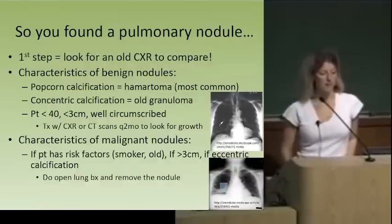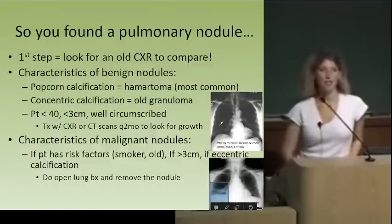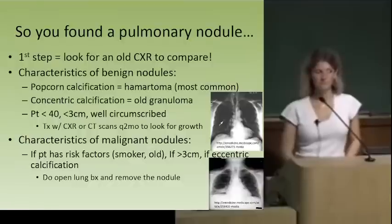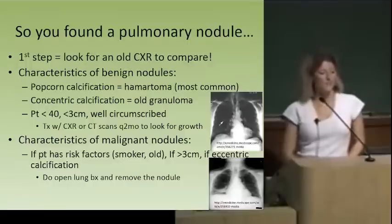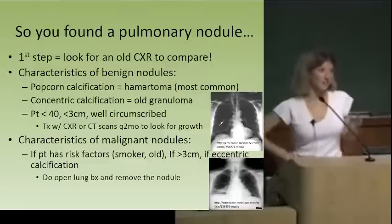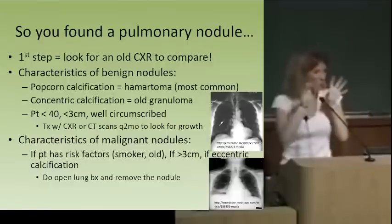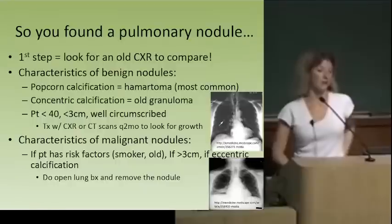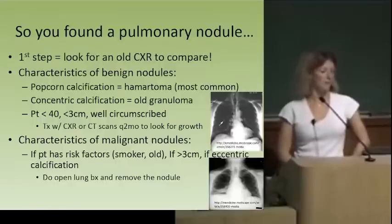What are some characteristics of a benign nodule? What would make you reassured? So the buzzwords you might hear are popcorn calcification. Spiculated is actually usually a scarier sign. If it's got the spicules and the little burr spurs, that's usually the calcification pattern of cancer. If it's popcorn calcification, it's more likely a hamartoma.